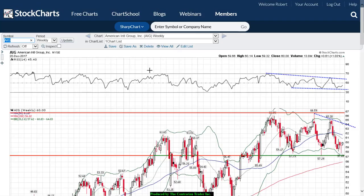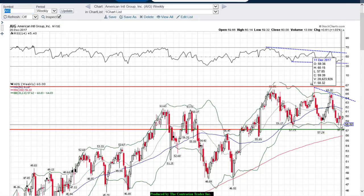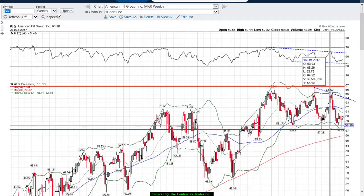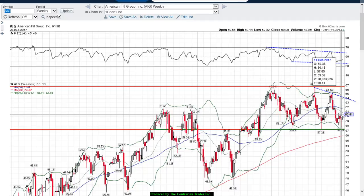AIG weekly chart. I mentioned over the weekend that we were in a trading channel. We came close to hitting the very low of that trading channel. The bottoming tails on these candlesticks here implied that support was going to hold, and sure enough, we have an up week thus far, but it's not a new weekly high. So this is not a buy to me just yet.